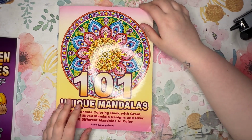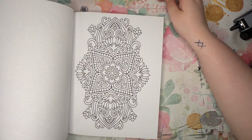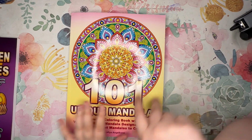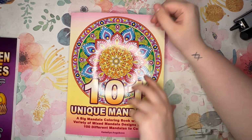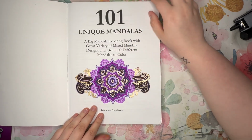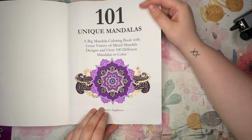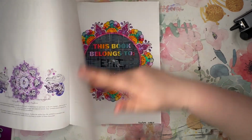Then I have 101 unique mandalas. I've done a few pages in this one. This is just a bunch of her mandala books in one. It's like a collection book. I've done a few pages in this. I've done Ursula. I didn't think it looked like Ursula, so I didn't post it into that tag.